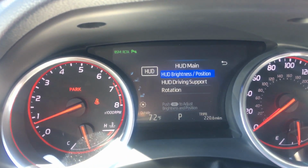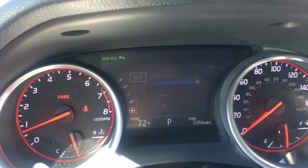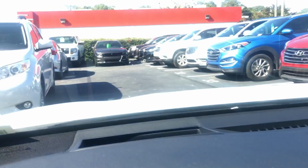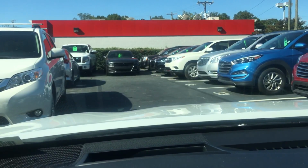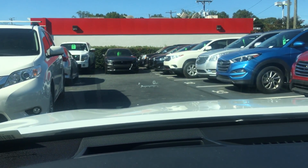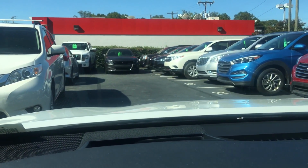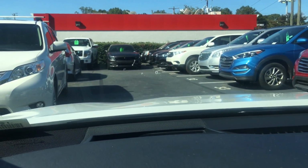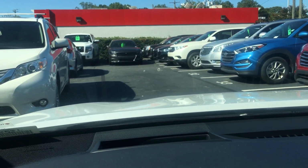So what you can do is you can change the brightness and the position of your heads-up display. So there's the heads-up display. I can lower it. I can move it to the right. I can move it to the left. So that's really nice. So let's get it back up to where I like to see it. And it doesn't flash for me in person, even though it's flashing for you on the camera.